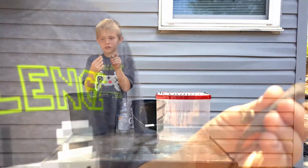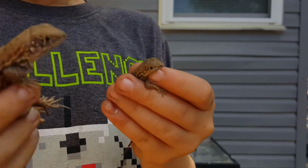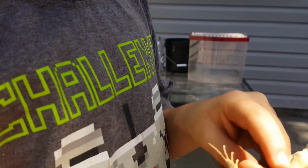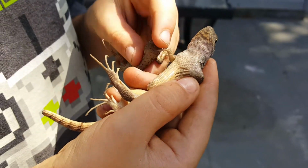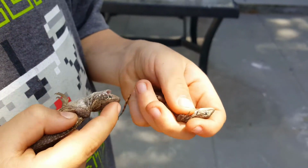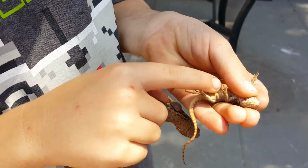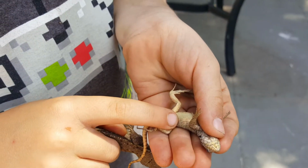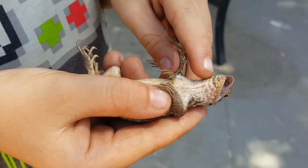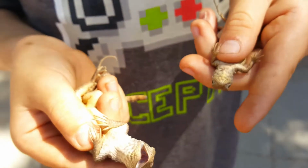Walk them up here and show the camera. This is what a baby one looks like. This is what a grown adult one looks like. And this one, if you look carefully, there's like a blue stripe. And on the baby ones, there's like, and on the big, stop, ow. And this is what a grown adult one's chin looks like under the neck. This is what a baby one looks like.